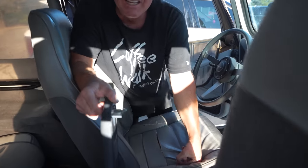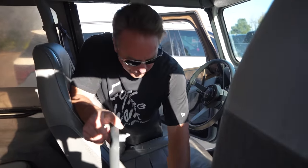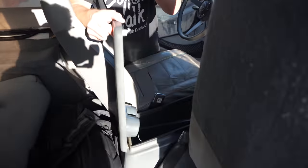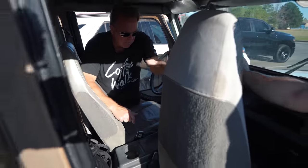Okay, Alex just told me he needed a zip tie to fix something. We got our first noise in the engine bay, and I can't make this up. Inside this console, right there, was one zip tie. Let's hope it works. So, there you go. Boom.